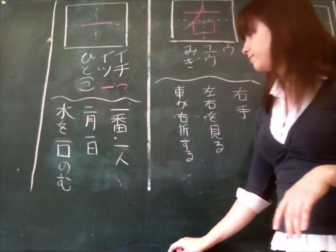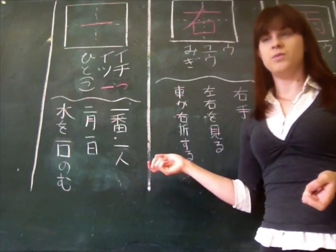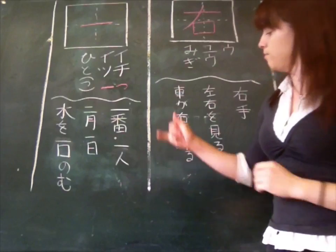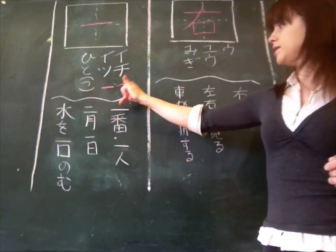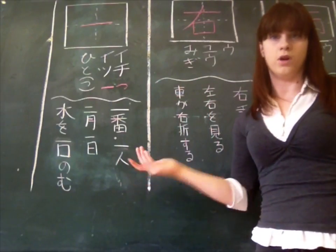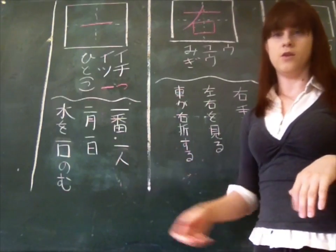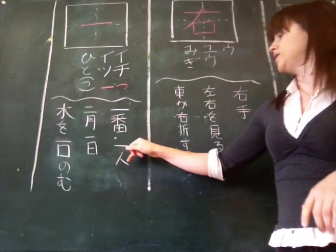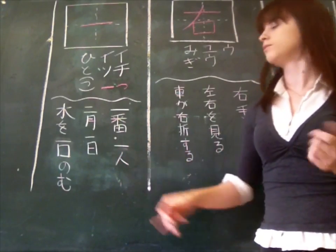It happens to use that one. Moving on, this next reading is hitori, which means alone, or one person, by oneself. The reason this is using hito instead of one of these onyomis is because the Japanese already had a word for alone before the Chinese showed up. So they fit their own word to these 2 kanji. It means one person. So this one, be careful, is read hitori.